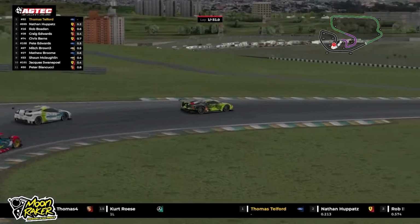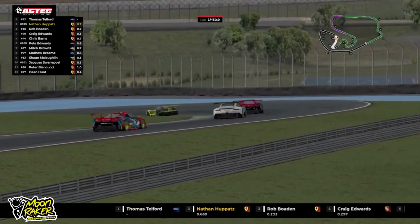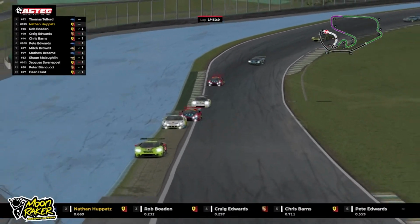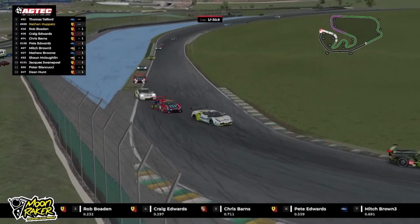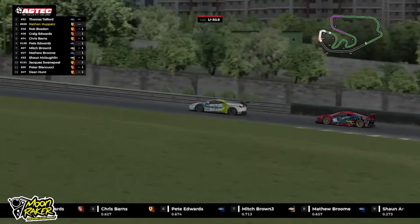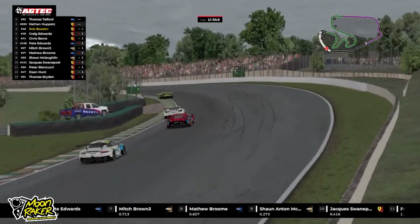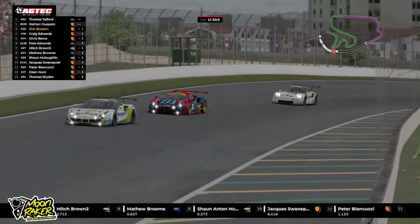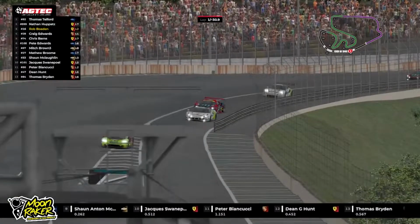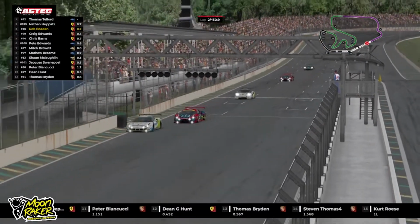So Nathan pulls out there, has a little bit of a moment. Rob ready to pounce there. Go back in the pack, see what we've got here. Rob Bowden hot on the heels of the Fusion Sim Racing Ferrari. Nice clean first lap, no incidents.